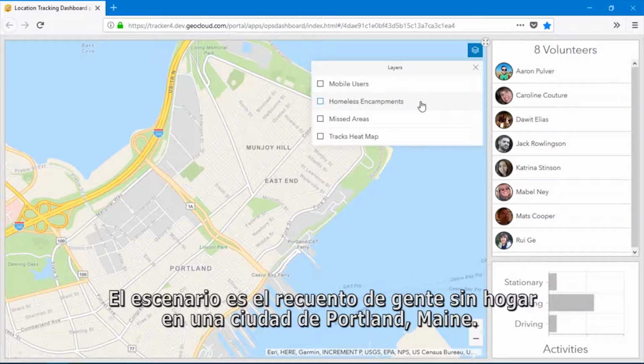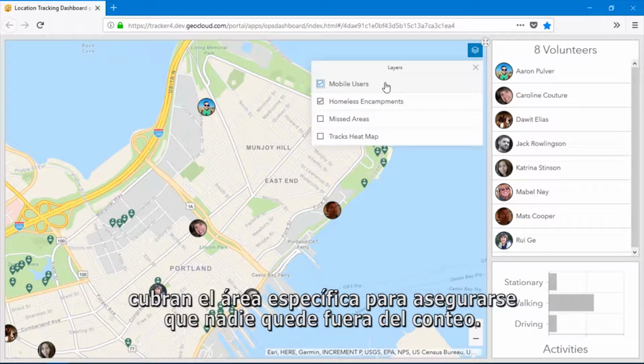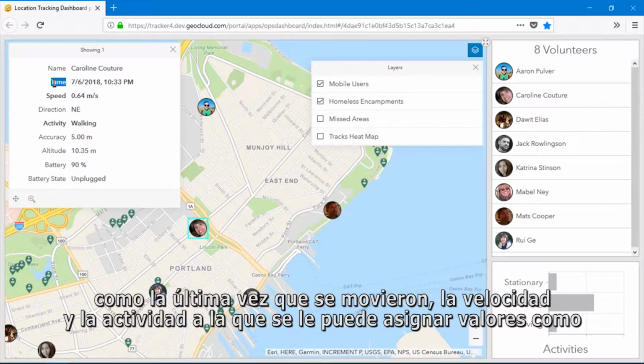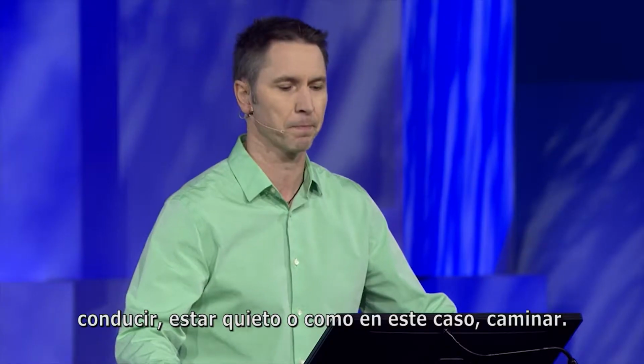The scenario is a homeless count in the city of Portland, Maine. The goal of this scenario is to ensure that all of the mobile users performing the count cover the targeted area to make sure that no one is unaccounted for. Because we're using location tracking, we're able to follow everyone throughout the count. We also have additional information for each of them, such as the last time they moved, their speed, and their activity, which could be values such as driving, not moving, or in this case, walking.